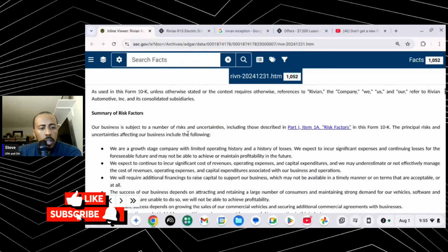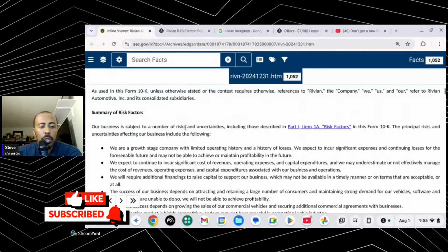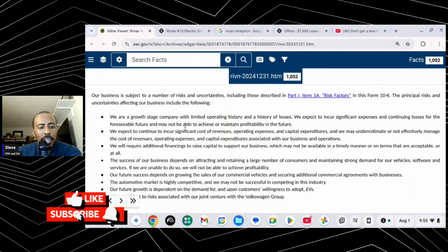So look at this. They talk about risk factors for their business. They said they're a growth stage company with limited operating history and a history of losses. Well, that's not a good start, huh? We expect to incur significant expenses and continuing losses for the foreseeable future and may not be able to achieve or maintain profitability in the future. Well, that's not very positive, huh?